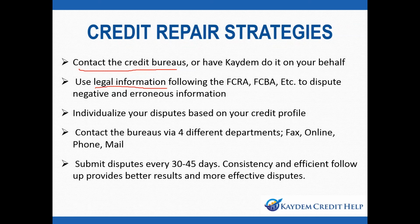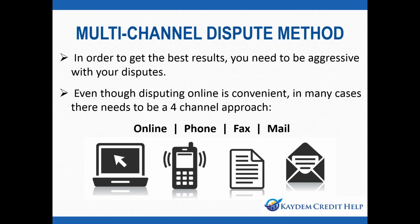You can't do it over the course of 6 months. When you submit that dispute, you have to do it all within that 30 to 45 day cycle. If you don't get the results you're looking for, you have to do another dispute. But consistency and efficient follow-up provide us better results. So if you plan on doing it on your own, that's exactly what you'll have to do: just be consistent and aggressive with your follow-up.